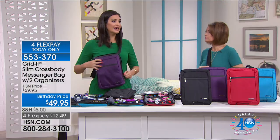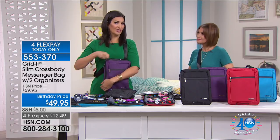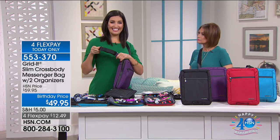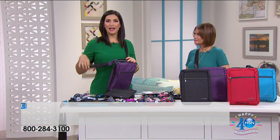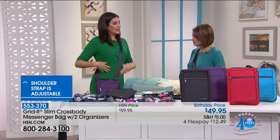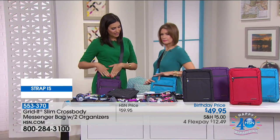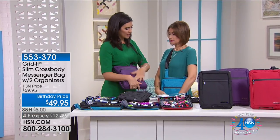The thing about this is it's a crossbody bag. And with the crossbody bag, a lot of them aren't adjustable. This one actually is self-adjustable. So if you're tiny or if you're tall, it doesn't matter because it goes from 14 inches all the way to 25 inches and you can rest it. I'm more of a hip rester. I like mine lower. And Alice likes hers a little bit higher. Isn't that gorgeous? That teal is really pretty.